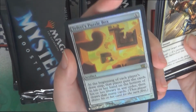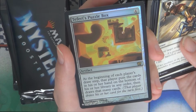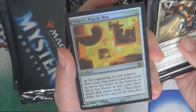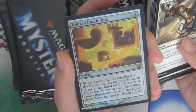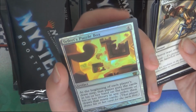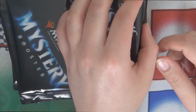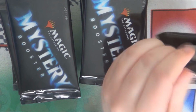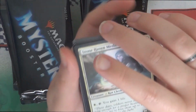And also Teferi's Puzzle Box. For 4 mana, it's an artifact. At the beginning of each player's draw step, that player puts the cards in his or her hand on the bottom of his or her library in any order, then draws that many cards. Huh. Before this printing, it got expensive for a while because it was a huge combo with Narset, the planeswalker that says your opponents can't draw more than 1 card a turn. So they would draw their card for a turn and then put their entire hand on the bottom of the deck. That's gross. Yeah. I don't approve of that. Okay. Don't be doing that, Magic players.